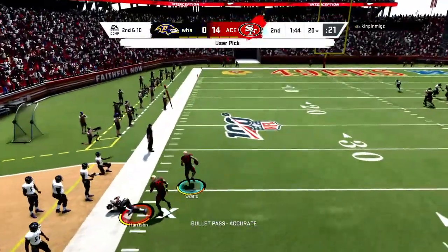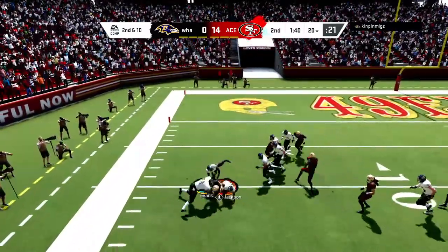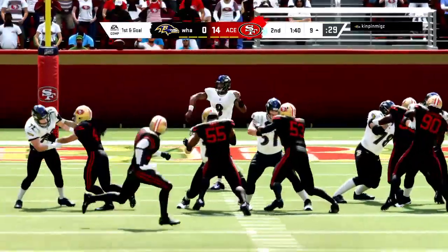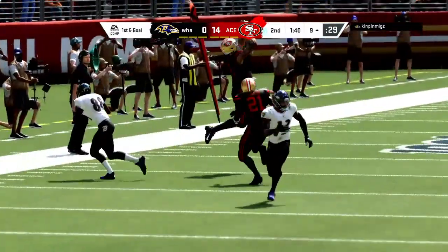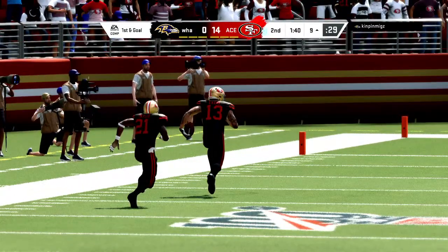And he fires one that's intercepted. Picked off at the 36. And they will finally run him down, but not until he brings this one all the way back down inside the 10-yard line. They had him back deep, got the interception, and now they start inside the 10.